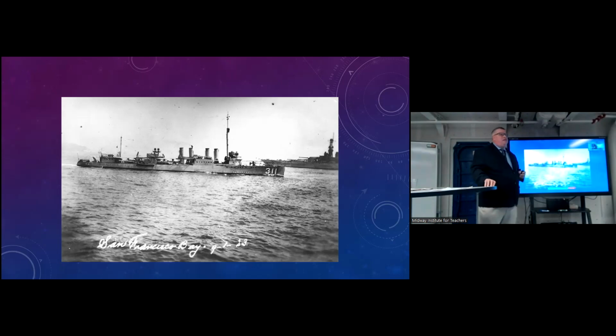This is the Nicholas coming into the beginning of the Fleet Week celebrations, passing a newly completed New Mexico class battleship. So the fleet's coming in, they're going to Oakland, they're going to San Francisco, and they're enjoying themselves for a week. But after Fleet Week concludes, it's time to get back to business.